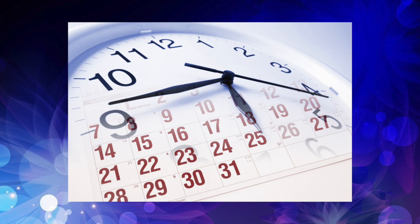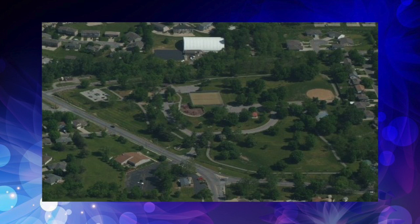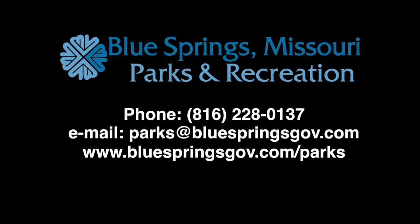In the fall of 2015, the plan will be kicked off with public meetings with user groups and residents. The entire process will take around a year to complete the document and provide Blue Springs Parks and Recreation Department with its first ever Parks and Open Space Master Plan. If you would like to be a part of this process, please contact the Parks and Recreation Department and provide us with your contact information.